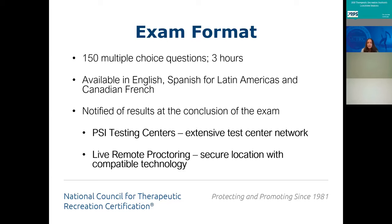If a candidate does require testing accommodations, this is a feature that we can certainly review. NCTRC has the options to offer extended time, double time, perhaps a reader, a marker, a sign language interpreter for the instructions, a separate room, any of these types of things, some modifications to the computer if need be. As long as you have documentation from your medical professional or from the university, we can definitely review that as an option. The exam is also available in English, Spanish for Latin Americas, and Canadian French.